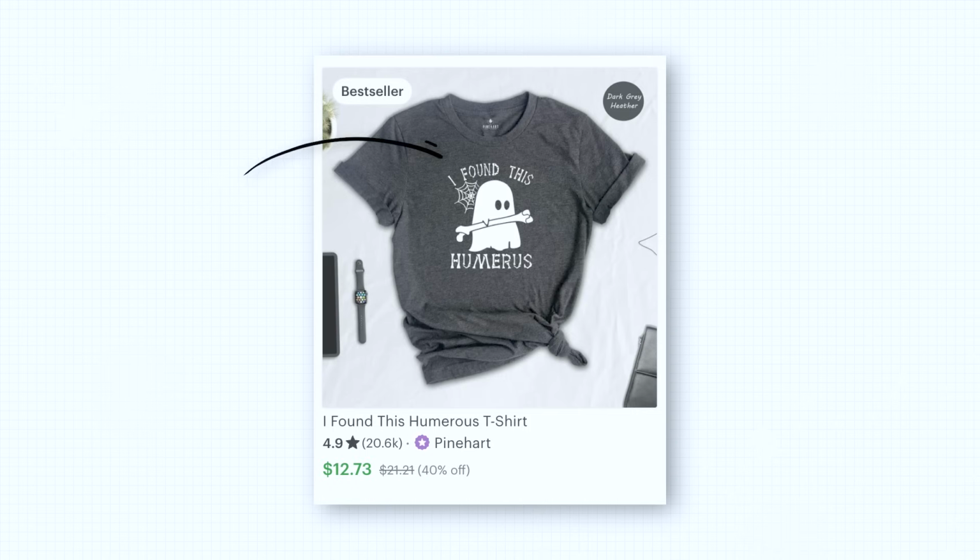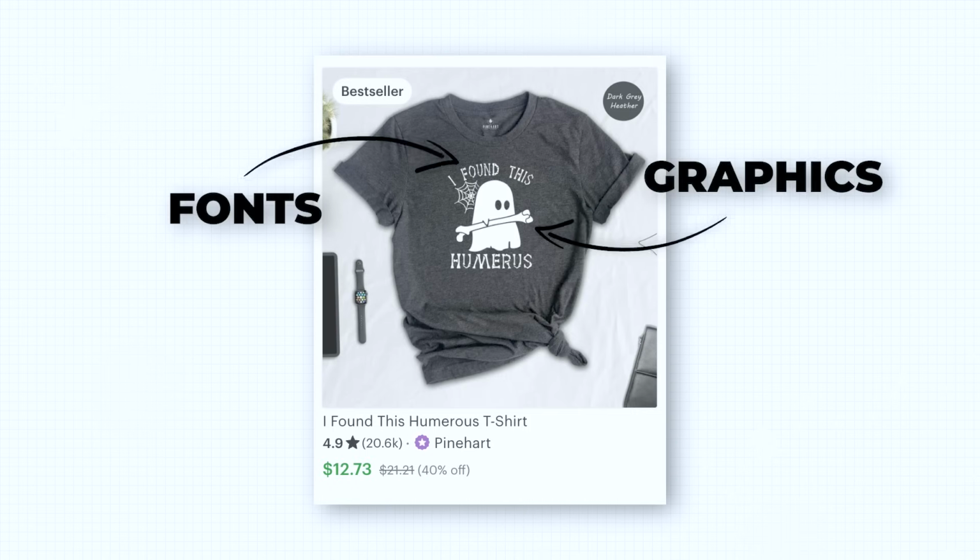So take those common threads, right? Because those are things that clearly customers are saying, we love this, we want this, but totally change the fonts and the graphics. So you're not just replicating the total package of a bestseller listing, you're just taking components of it and using that data as an influence on your design.